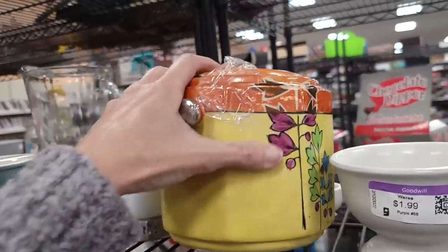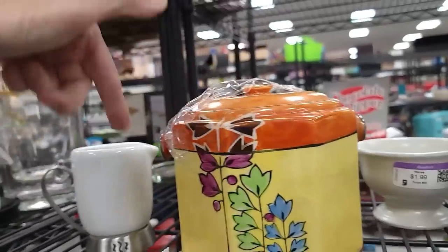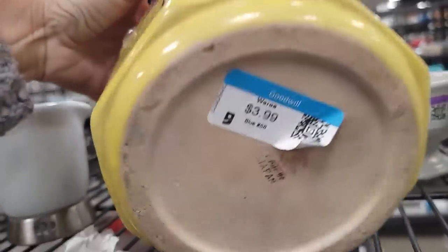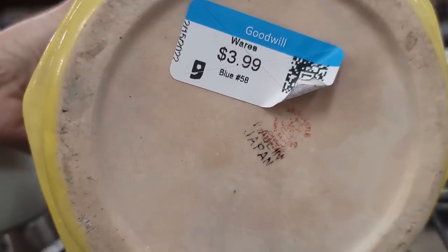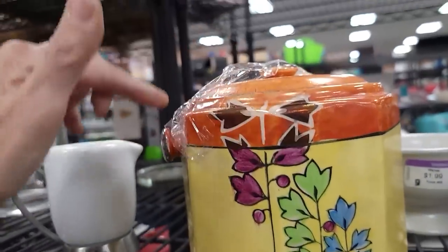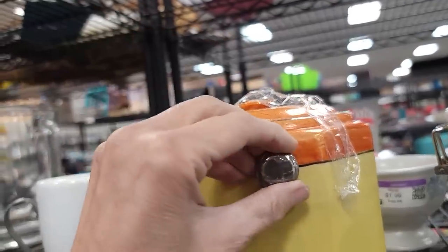This is an older piece of Japan. I think it would have had one of those rattan handles. $3.99. You can see the made in Japan there. Kind of a neat mark. So you would just have to get a replacement handle. I don't know how much those are.